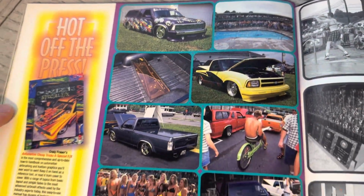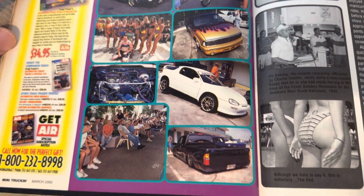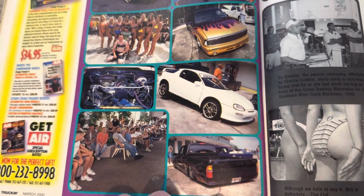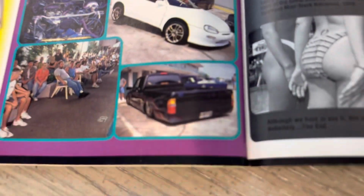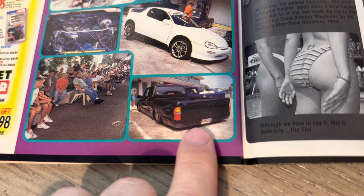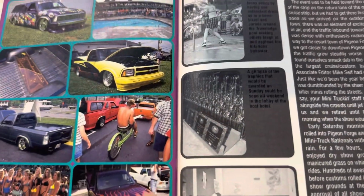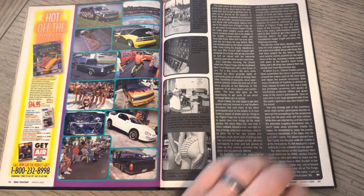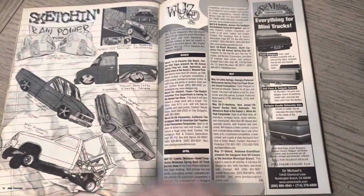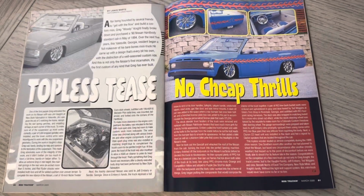Here you got hot off the presses. You got the Air Syndicate stuff. And this was after Brandt had acquired the Tacoma. Really, as we said, could have been a cover truck. Should have been a cover truck, rather. And Dan, I believe is his name. Dan, I got to link up with him. We've been talking about having him on.